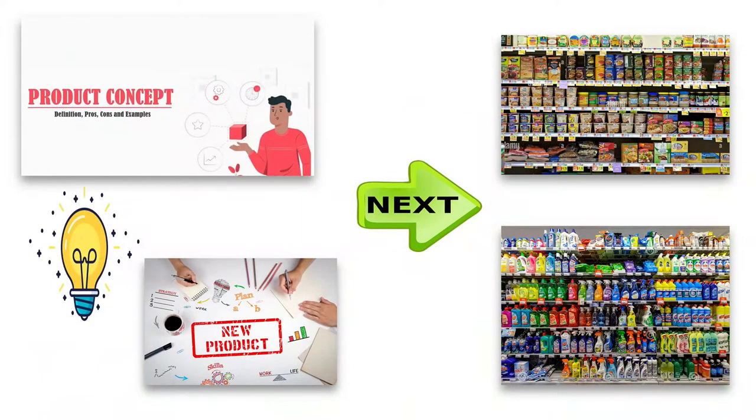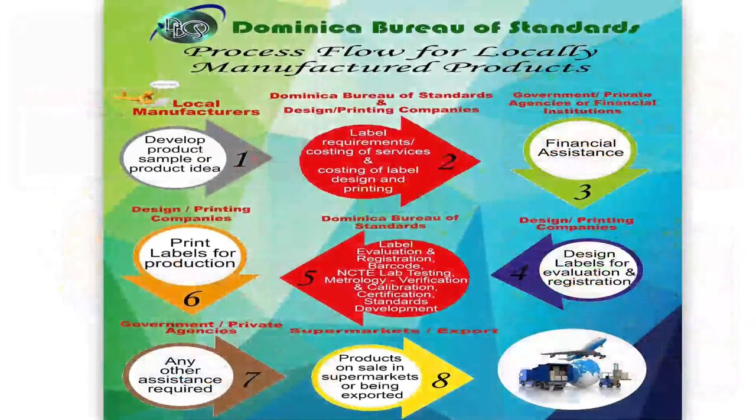So as a potential manufacturer or agro-processor, you're thinking of wanting to do a product. There are a few steps that you can take to ensure that you have a compliant local product on the shelves in the supermarket. At the inspection unit, we developed a process flowchart for locally manufactured products, which features 8 steps. This idea was actually initiated by our previous PS, Mrs. Esther Thomas. So there are 8 steps if you're looking to have a compliant, labeled local product on the market.